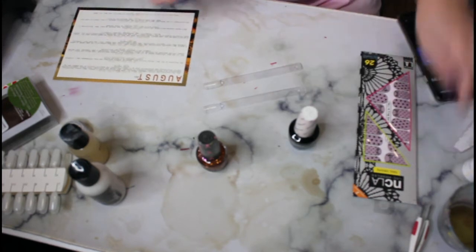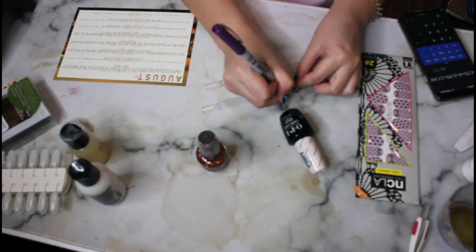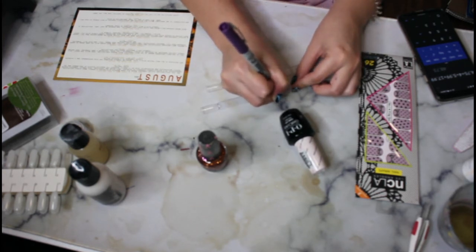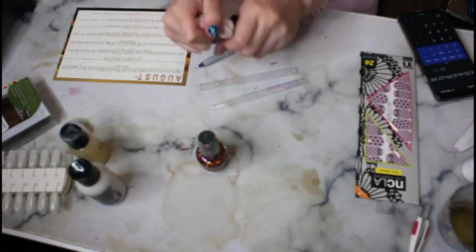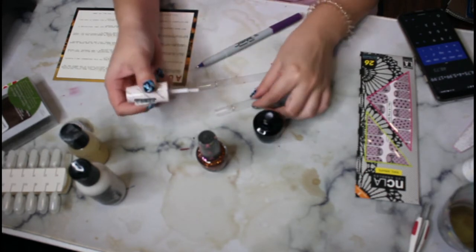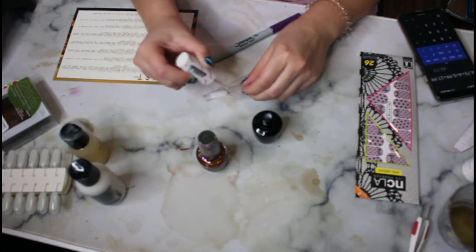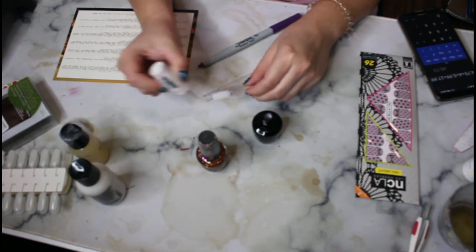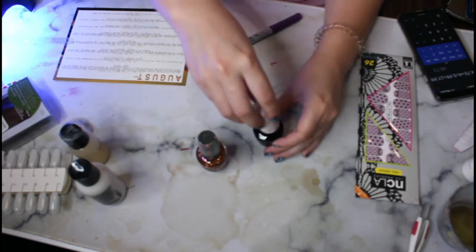Okay, so let's do OPI Gel, Chiffon My Mind. It's like a very light pink, almost white, and it's got a little bit of glitter in it. Probably do two coats of that one. Stick that in my lamp.